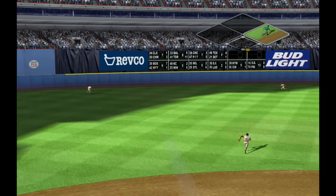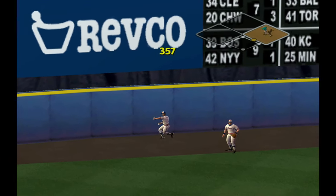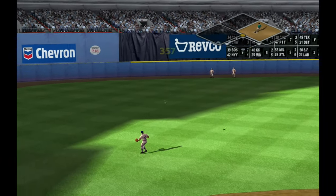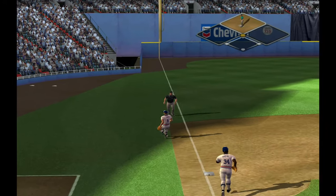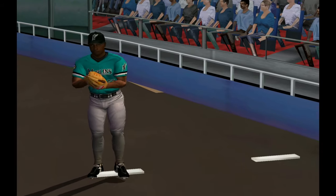The fielder is retreating. It's short. He's on his way to second. Abbott is into second with a double. That ball didn't carry as much as I thought it would and just fell short of a home run.